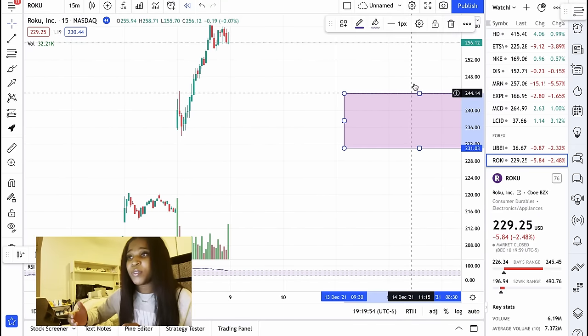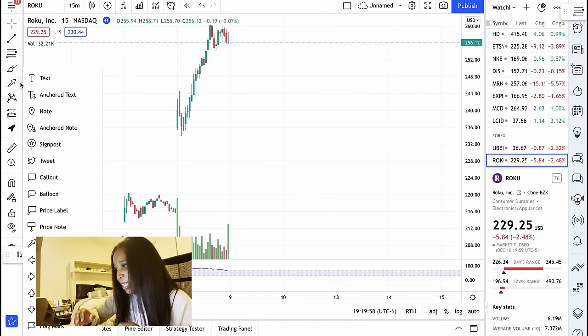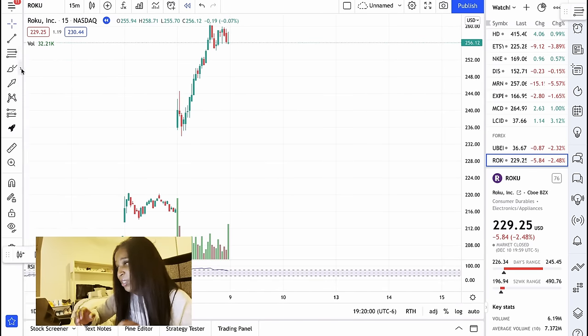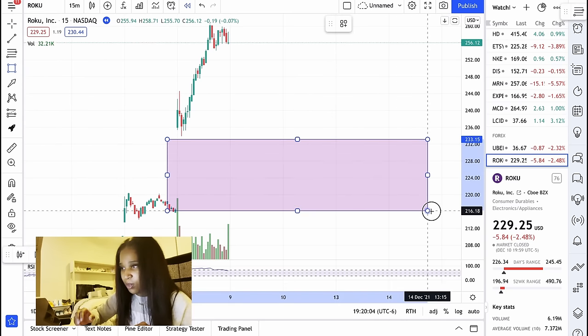Oh, for those of you who want to figure out how to put the shading here, I actually delete that too. You're going to come right here. No, sorry. Right here to this paintbrush. And you see where it says rectangle. You're just going to go like this.